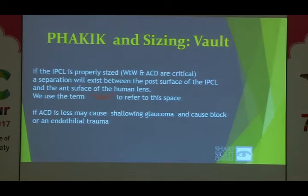And if you have a smaller lens than required, of course it will be flatter. If it's a toric lens, it will keep rotating in the eye. It will induce astigmatism and cause cataract.